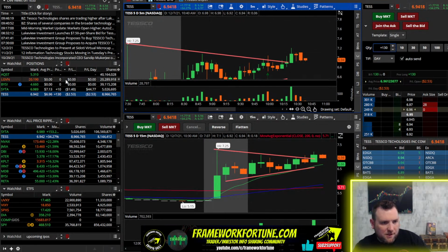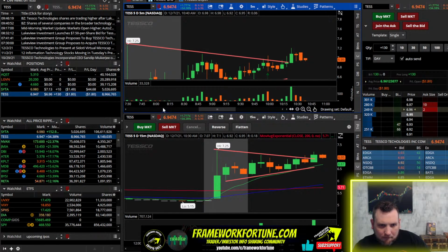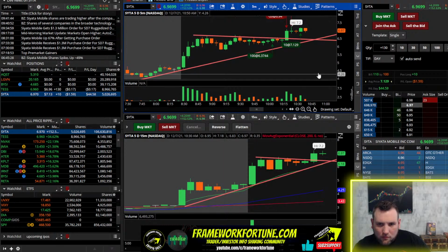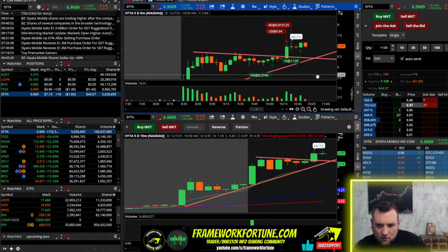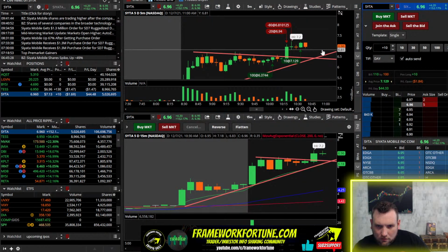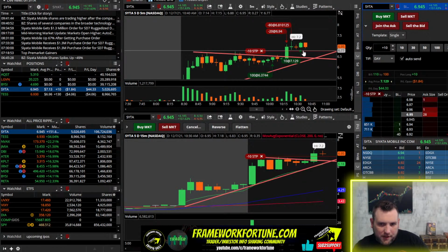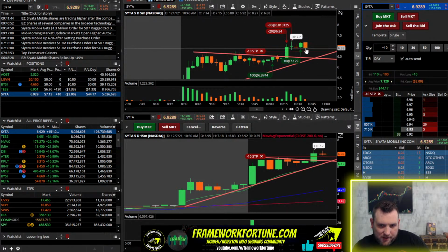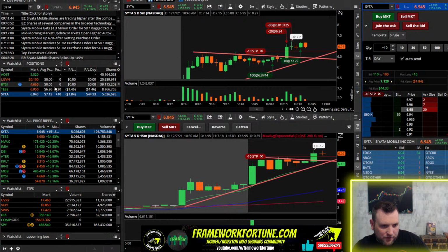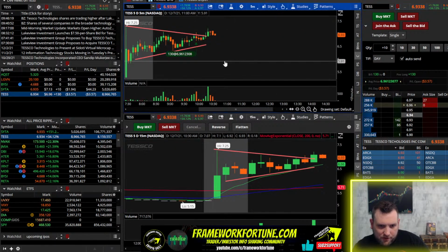Both of you sitting here being crazy, until SYTA back under 7 again. A little stop loss on this 10 shares right under that support. If it can't hold there, if this cracks down any lower, it's coming back down to the trend line. It's struggling. Both of them just struggling right now, which is a little concerning.